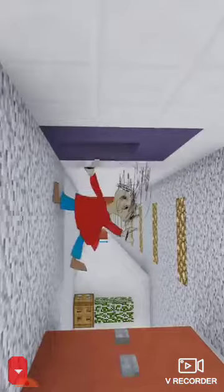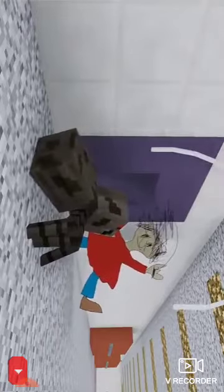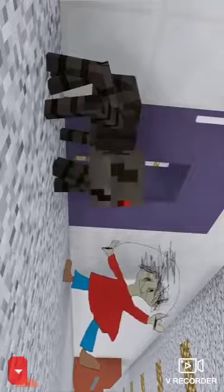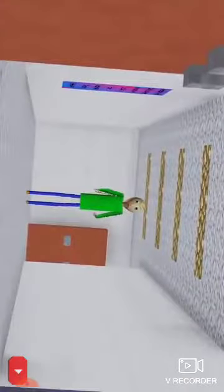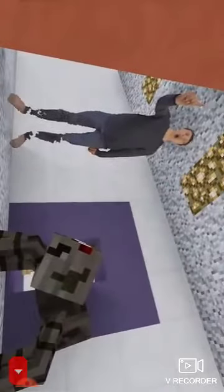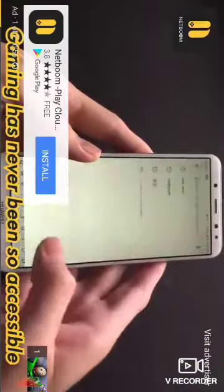What? Oh, no. Rip spider. Oh no. Oh my. Oh no. No bullying in the hall. Oh. Alright guys, let me show you how to download the notebook. Just simply go to Play Store and tap search.